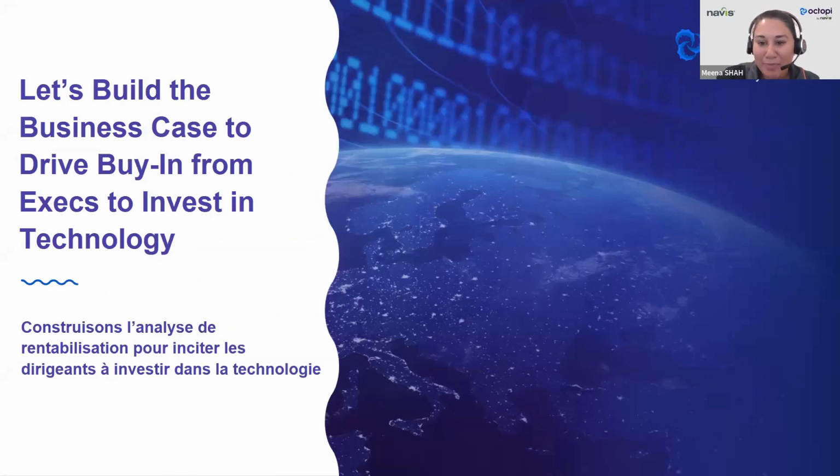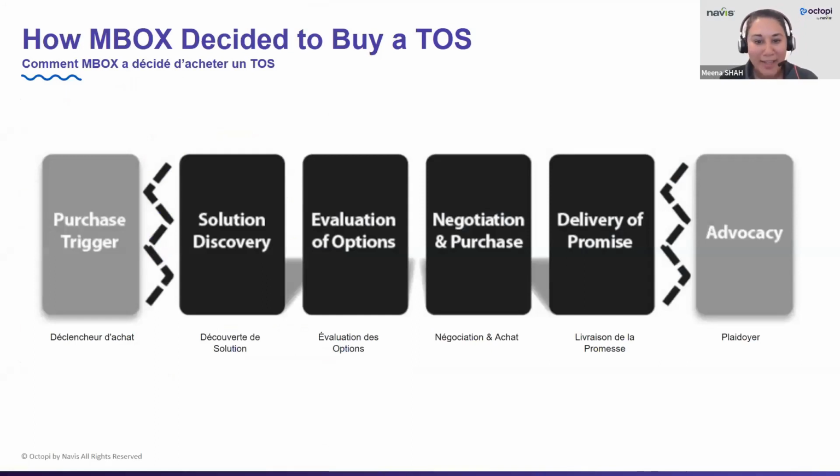So let's talk about building the business case to drive buy-in from your executive team to invest in technology. Now, we heard from Dayon and MBOX how they went through their buying journey. They had no previous TOS experience, but they did their research and they evaluated their options. Their needs were for data automation, avoiding manual data entry and mistakes, and having options to collaborate and share data with carriers and customers. And they needed an easy-to-use solution.